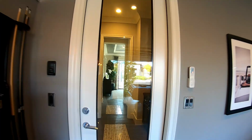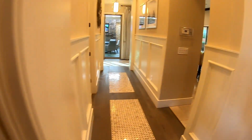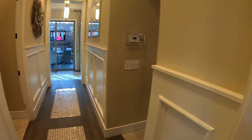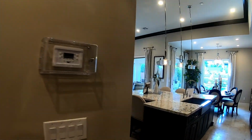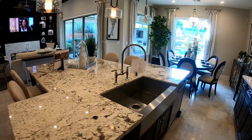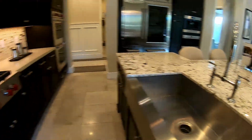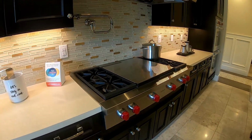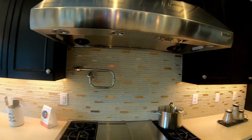Let's head into the kitchen. Wow, that's a beautiful island. It's like a T shape, sunken in sink, stainless steel. And now that's a stovetop. Ready to fire that up. Look at that hood.